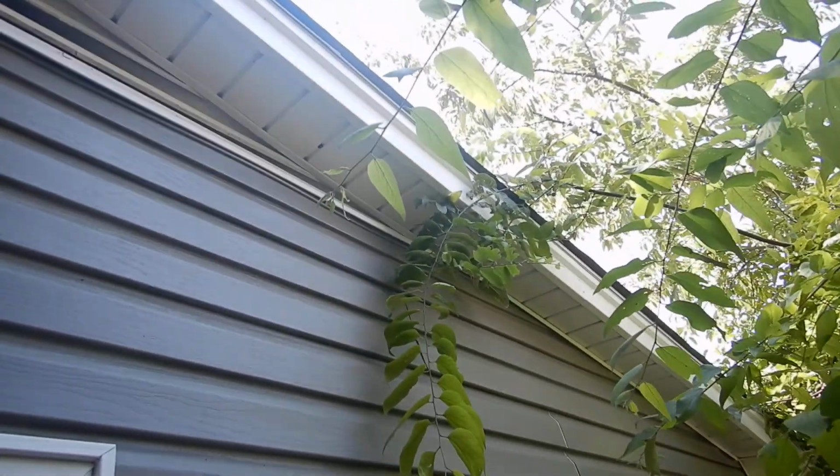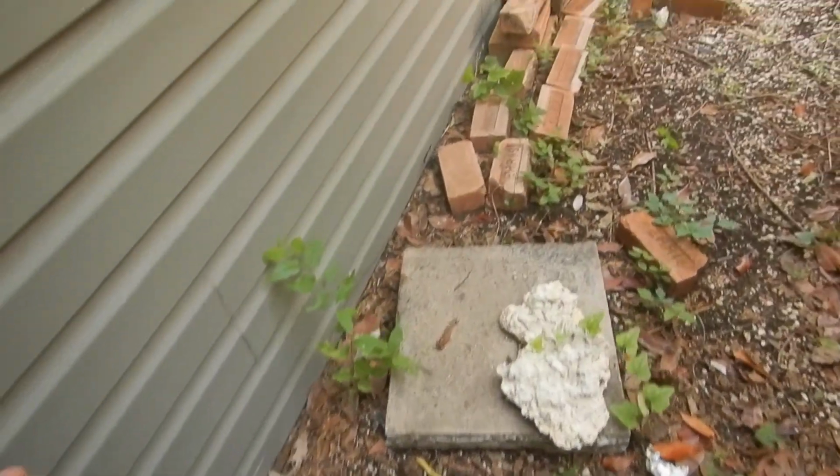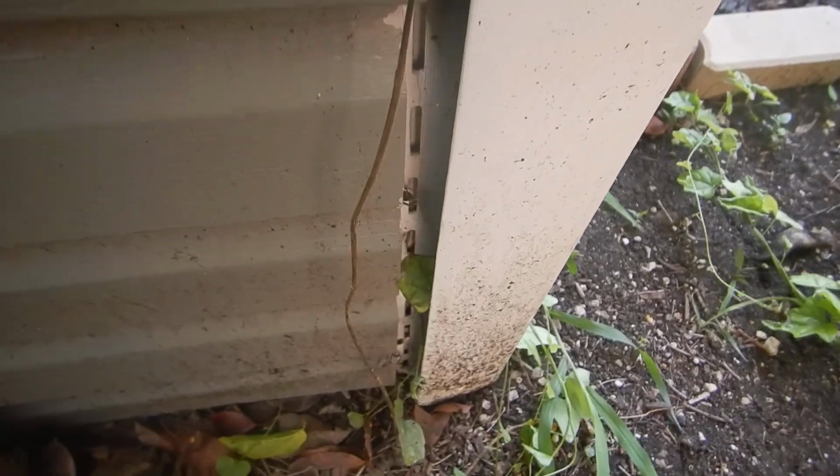Again, trees are touching the side of the house, high soil, debris, all this debris, all this is conducive. Vertical trim is loose, you can see the siding in there. Can water get in there? You bet it can. I know it can. Coming all along.